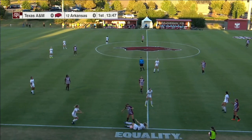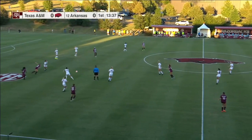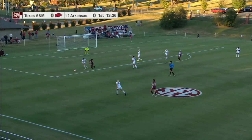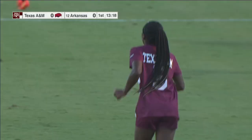Down goes Franklin. Throw for A&M. The locals love that. Contact from Riley. Riley bursting through again. Flick forward by Pounds. McDonald shoved off. Belongs to Arkansas. And that was a really good idea from Taylor Pounds.